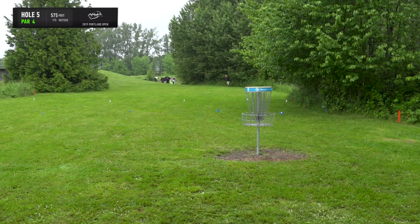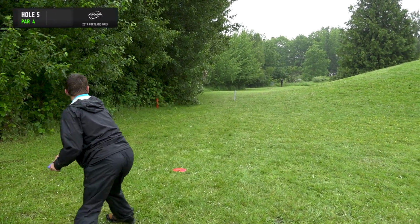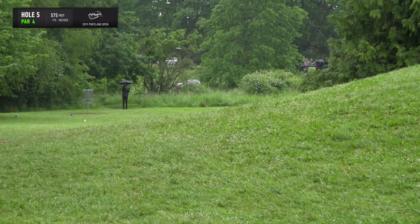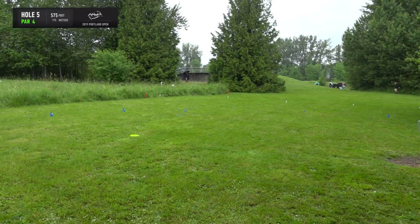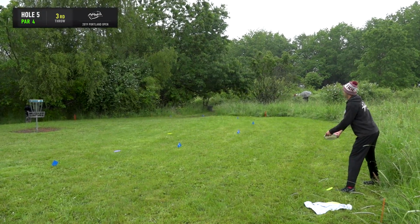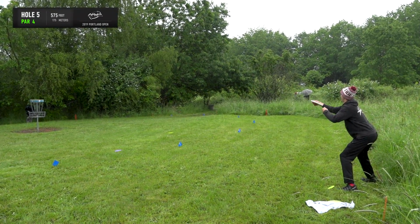Nicely done. And Kevin, this is honestly a perfect drive. This is as good as it gets. Yep. He's throwing his beat up PA3. Not as much hyzer as he wanted on it, but that's good. That's about 9 meters. Yeah, sitting at circle's edge there. Matty O from outside the circle here.